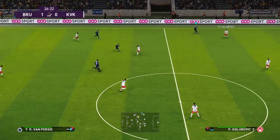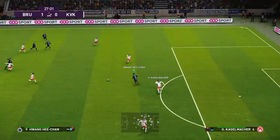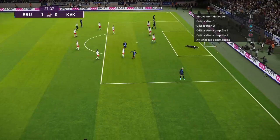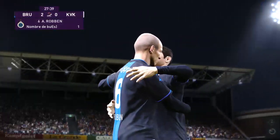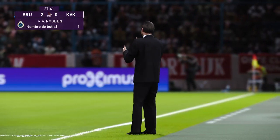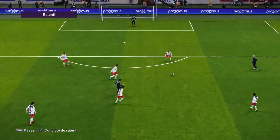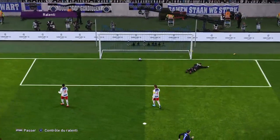Al Sharawi. Van Persie. Now it's Robben! They have done it again! And that is about as cool as they come. He picked his spot expertly. Yeah, tempted and teased the keeper into thinking he could get to it, but it just eased the way to catch the inside of the post.